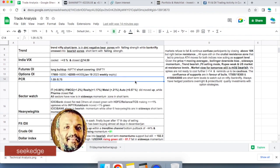Infosys has also moved, and Kotak Bank also moved up, but less than 1% up on these two heavyweights. ICICI Bank alone is the heavyweight stock that is in the bearish zone on the shorter momentum, while others are on sideways momentum, right? But here also you can see that for HDFC only one stock has now gone bearish, so they've all recovered for now.